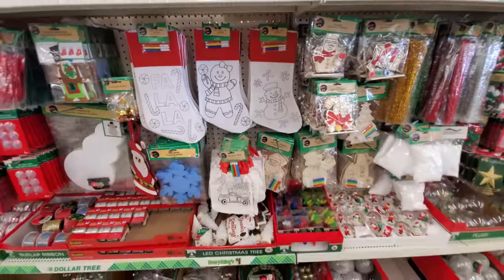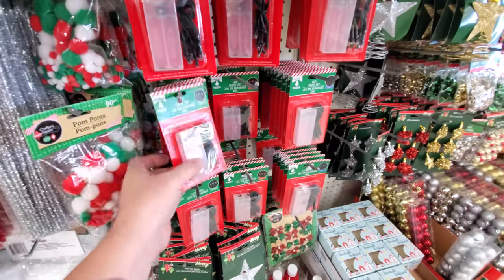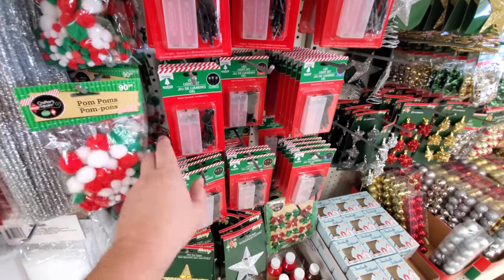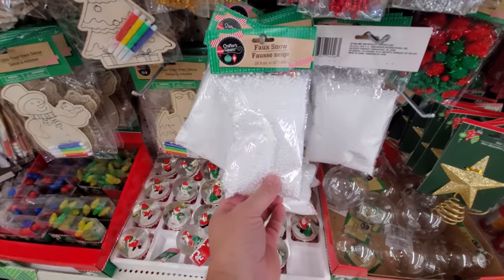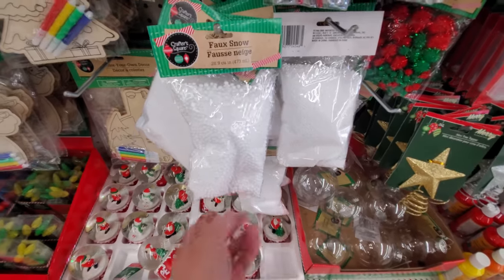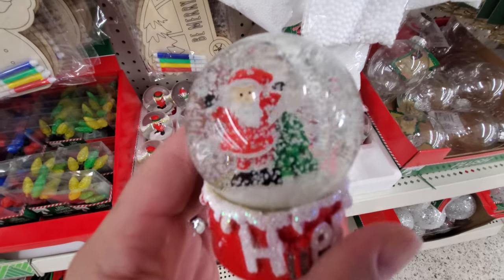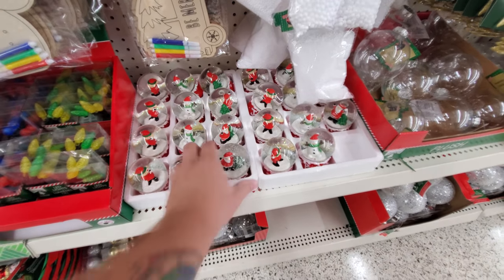That's pretty cool. Here's battery operated lights. If you're going to make ugly Christmas sweaters, you can decorate your Christmas sweater and then poke those through the sweater and it gives you lights. And here's more fake snow, different sizes, tiny little snowballs, bigger ones. Ooh, we got the snow globe. Hold on. Look at that. That is cool. It's snowing in Florida.